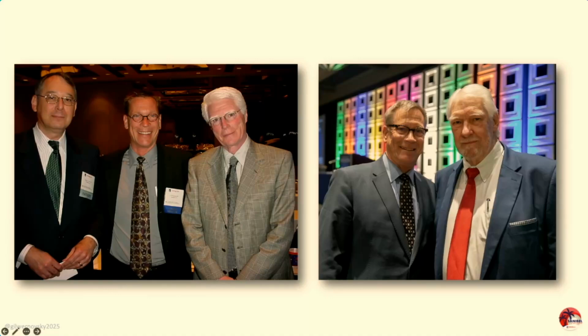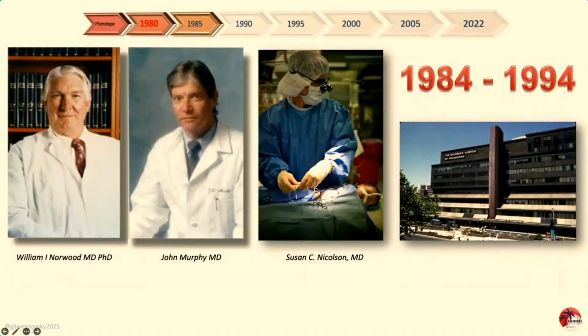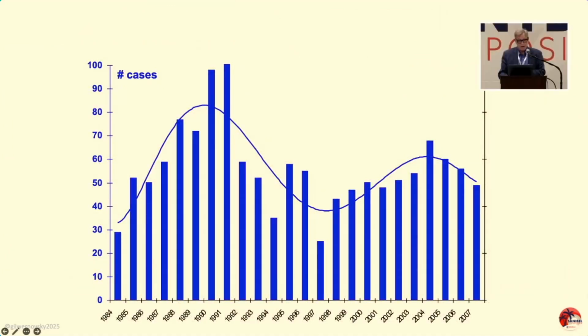You will learn the most in the operating room, not by watching me put in stitches, but by sitting behind me and seeing how we go on and off bypass. And it was some of the best advice as an intensivist that I got, and I bring all of my students there as well. The team in Philadelphia, Dr. Norwood, John Murphy, Susan Nicholson, are shown here. And I'm going to show you the experience from Philadelphia now.